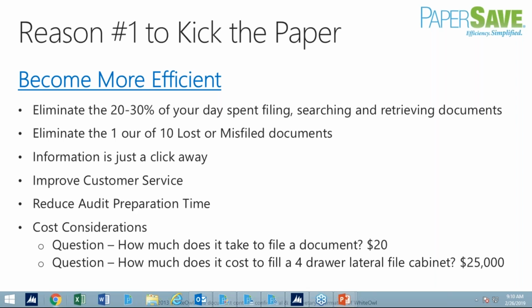So paper costs us a lot of money, not only in the tangible, the amount of paper that we use, but it costs $20 to file a document. And on average, it takes 6 minutes to get up from your desk, to answer a question, go to the filing cabinet, retrieve that document, maybe photocopy it, get it to the person that needs that information, or back to the vendor or whomever it is to answer the question, and then file it back. So it costs your company $20 to file a document, 6 minutes to get up and retrieve that document.